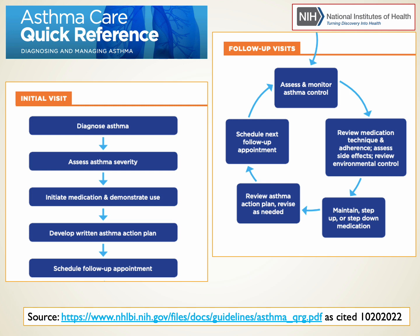So let's first start here. They recognize, and for the most part, GINA guidelines are virtually identical in most of these elements, that the NIH looks at, on the initial visit, diagnosing asthma. How is that diagnosed? How do you assess severity? What medications might you want to initiate, and how do you assure patients know how to use those medications appropriately or demonstrate them back to you? They also recommend establishing a written asthma plan and having regular follow-up.